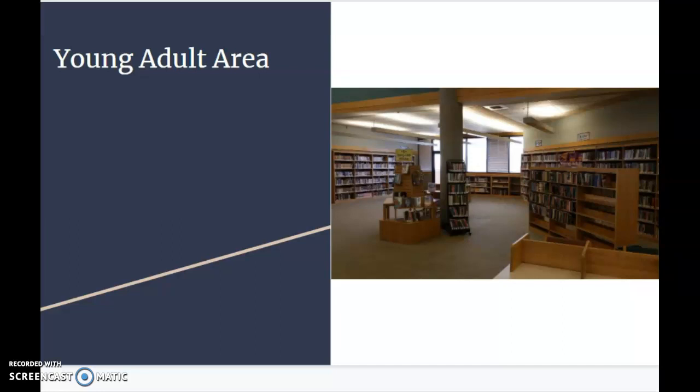So they try to lean towards what the teen patrons are really interested in, which I feel is really good. On that same shelving wall, there's a little poster where they can put their recommendations of things that they've read themselves. So they use post-it notes again there, where they write down things that they feel other teens would like to read. So it gives them a voice. It gives them the respect of a patron of the library, showing that their voice matters.